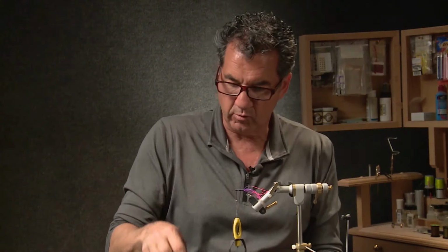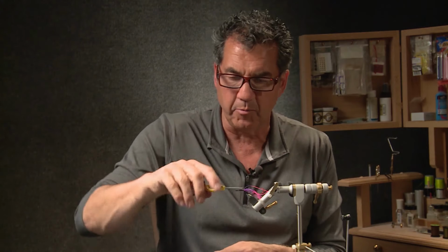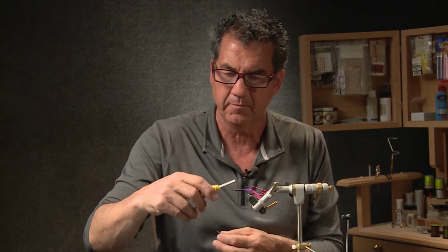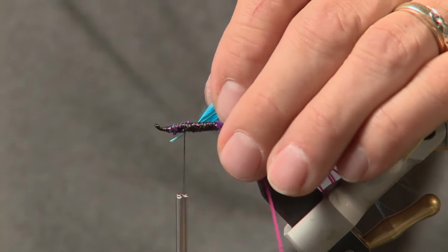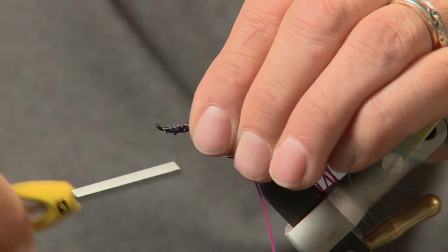So now that we have all the rubber legs tied in, I've tied my thread all the way up and created a black body. Now this gets covered up by the marabou regardless. Some people like to put in a pink or blue body, and I just leave it. So what I'm gonna do is go quite near my eyelet. I'm gonna tie in my blue marabou and make sure it's tied in good.